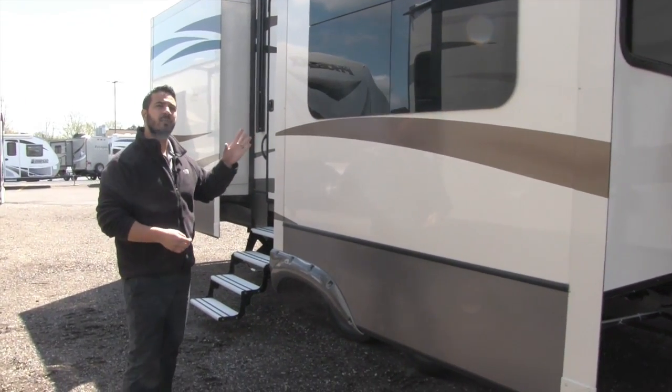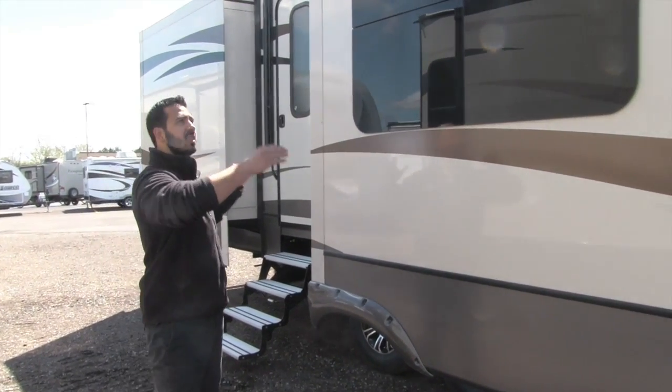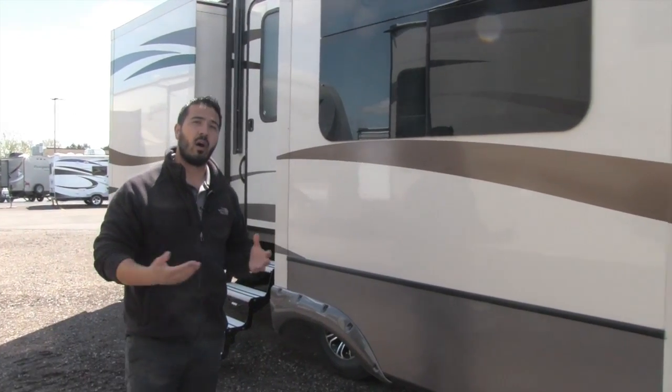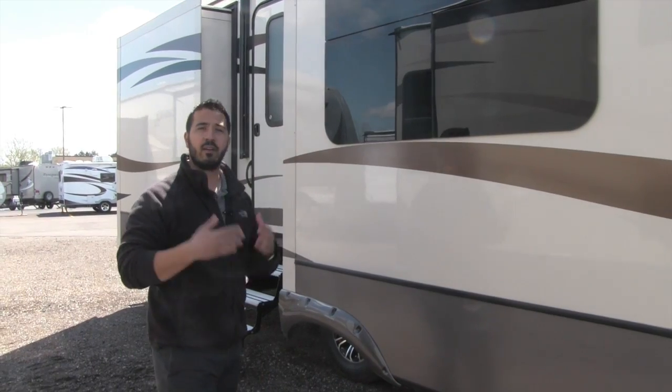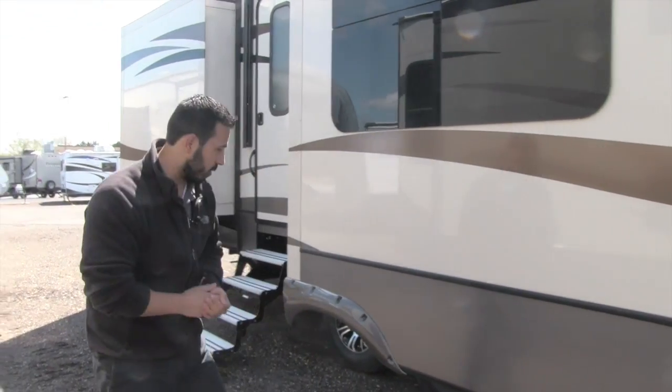One other thing of note on the Montanas, every window on a Montana opens. Whether it's on the sides, the side of the slides, doesn't matter. Every window will open. They're not all going to be functional, with the exception of the one on the very front of the coach, but every other one will go ahead and open for you.